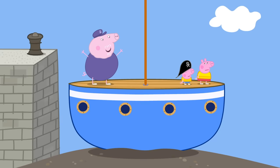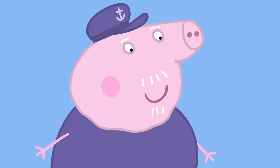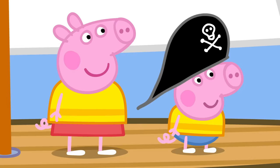The water is coming back. It certainly is. The water is lifting Grandpa's boat out of the mud. We're bobbing up and down. Let's go sailing. Aye, aye, Captain Grandpa. Off we go. I love sailing.